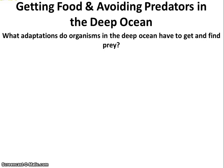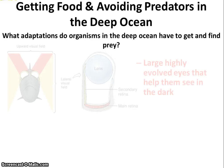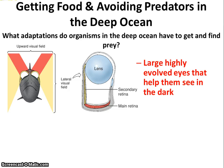Okay, so now let's transfer into the deep. Let's go into the deep ocean. And like I said, we don't know a lot about deep ocean fish, so this is going to be kind of a short part of this lecture, but bear with me. Organisms in the deep have highly evolved eyes, and this helps them both find food and avoid becoming prey. How? Well, their eyes are very, very big, which allows them to catch a lot of light. And aside from having one retina, they all have secondary retinas.